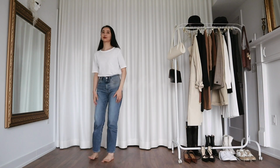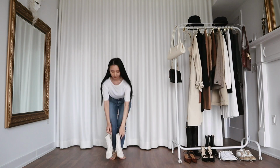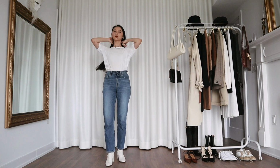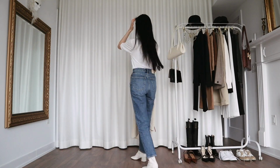For this look, I'm still wearing my white tee and jeans. Guess who's obsessed with t-shirts and jeans now? Anyway, I'm gonna put on a pair of white ankle boots because this look is for the days when it gets a bit chillier. Now I'll put on my beloved beige trench coat.